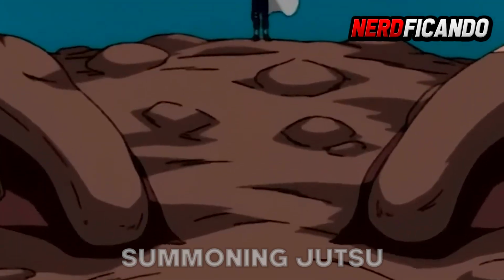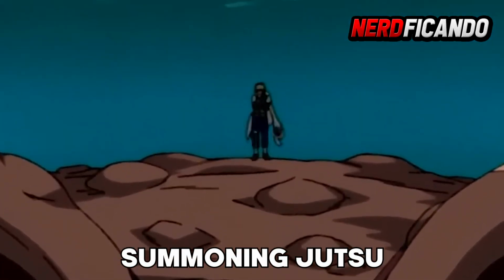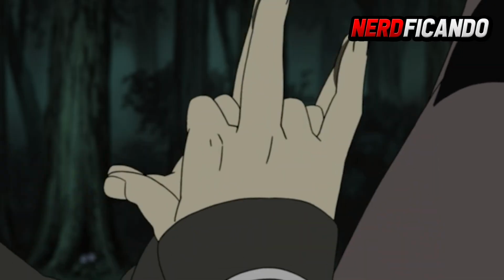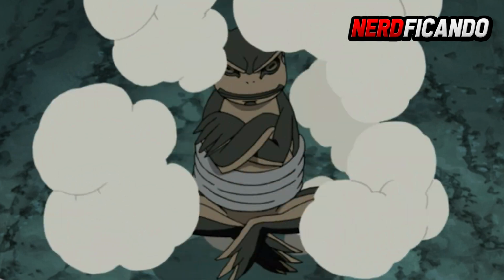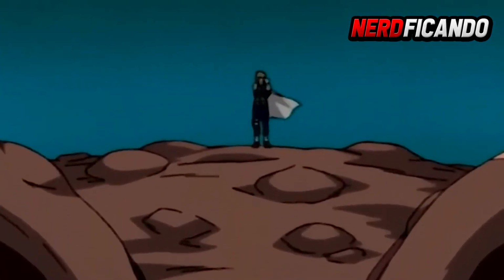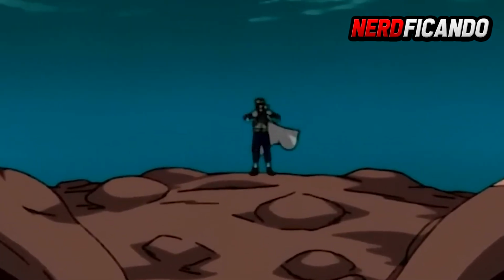Summoning Jutsu. Another jutsu that Minato demonstrated mastery of was the Summoning Jutsu, where he could summon various different toads from Mount Myoboku to assist him in battle. It is worth noting that performing this technique requires a blood contract. As an example, there was Gamabunta, who Minato would summon to aid him in various battles due to his strength, sword techniques, and other jutsus.